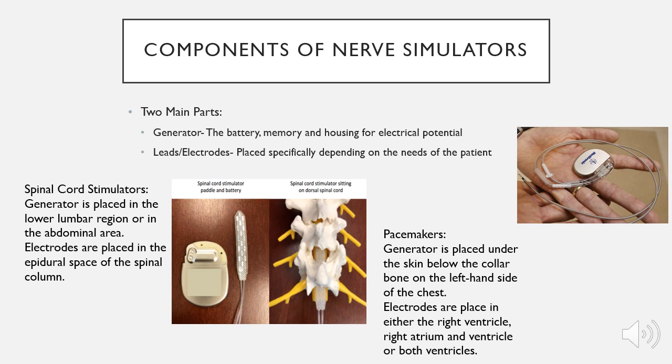Components of nerve stimulators. There are two main parts: the generator, which is the battery, memory, and housing for electrical potential, and leads or electrodes, which are specifically placed depending on the needs of the patient. Spinal cord stimulators: the generator is placed in the lower lumbar region or the abdominal area. Electrodes are placed in the epidural space of the spinal column.